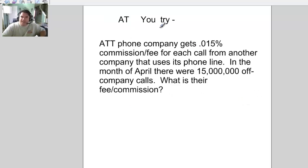Next one, AT&T. You try. The AT&T phone company gets 0.015% commission fee for each call from another company that uses this phone line, commonly called a linebacker fee, I believe. Now, if anyone works for the phone company and I'm wrong, please let me know and I'll have to change the video, I guess. But in the month of April, there were 15 million off-company calls in this scenario. So what was their fee or commission? Remember, each call is 0.015%, which doesn't sound like much, I admit, but that's what they're getting.